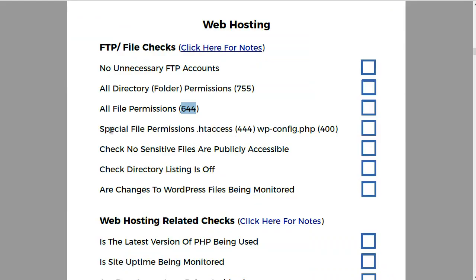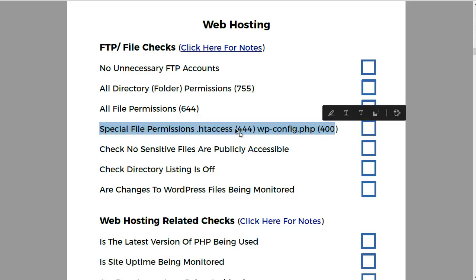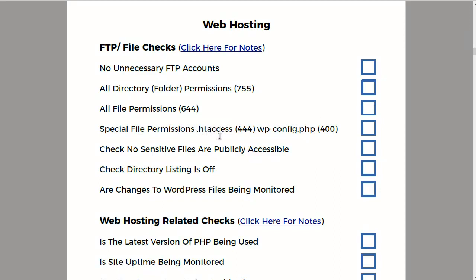Now if we go back, we see here there are a couple of files that I set special permissions for, and the first one is the .htaccess file. Depending on what web server software is used for your hosting account, generally it's Apache, that's the most common one, they use this .htaccess file. This contains instructions for the web server. Now it's not important you understand what these files do, it's more about the permissions they're set to. The WP config file is the main configuration file for WordPress, so all WordPress sites will have this file.